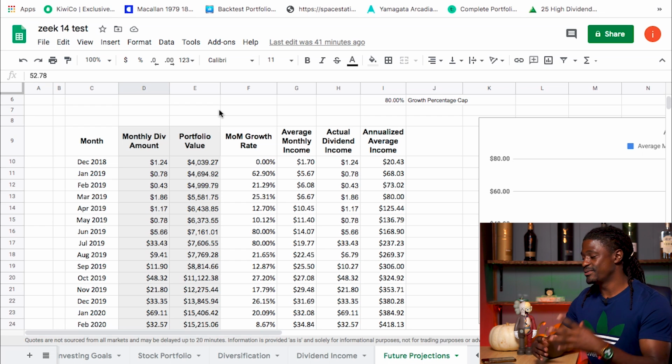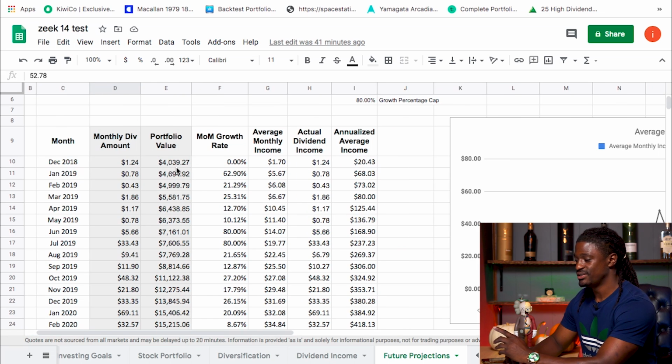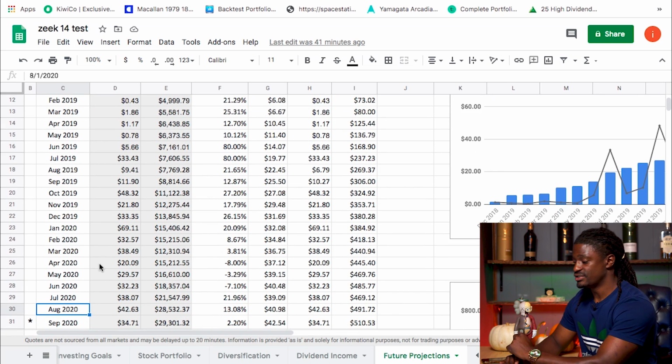Welcome back, dreamers. Here we are on one of the trackers that I created to track my portfolio. So this is my portfolio back in 2018. I had $4,039.27 and I had an actual dividend income of $1.24 that month.